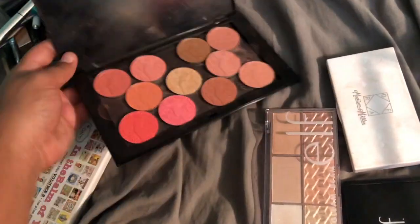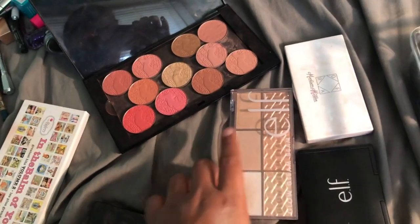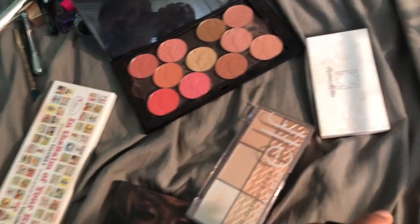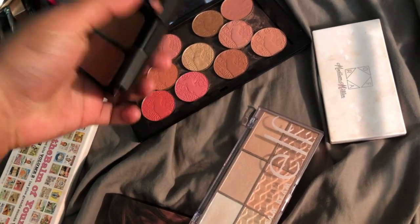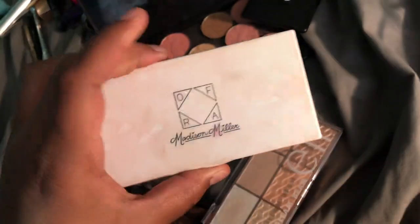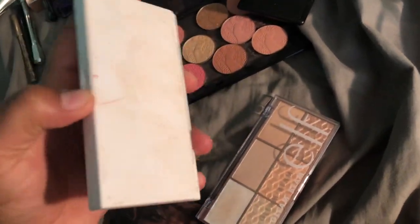But, obviously, keeping. Now, I do have this e.l.f. one, obviously keeping, not obvious, but I love this one as well. It has a bronzer and a blush in here. I'm absolutely obsessed with this. This Madison Miller Ofra collab. It looks disgusting because I use it so much and I love it.